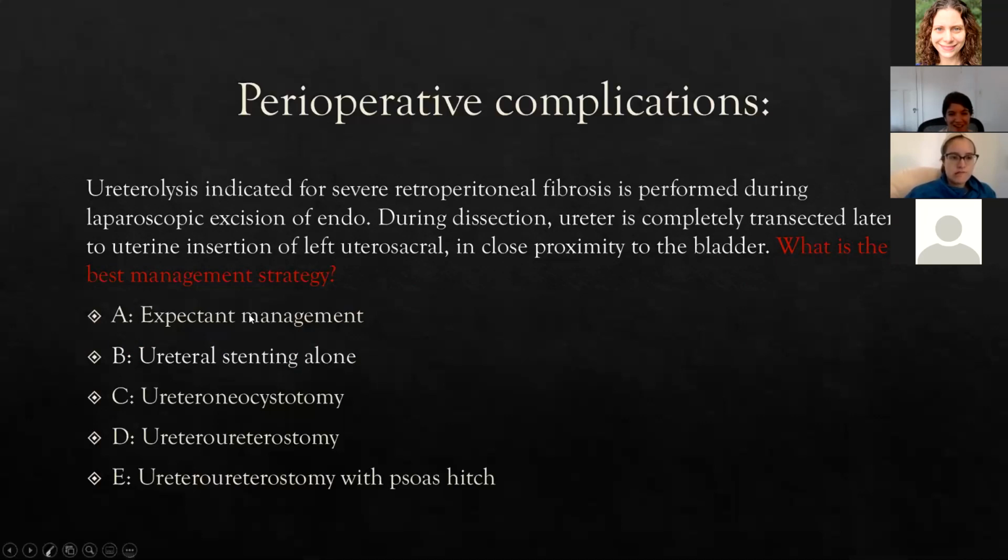All right. Okay, so we transected our ureter lateral to the insertion of the left uterosacral, and we are close to the bladder. So what is our management here?